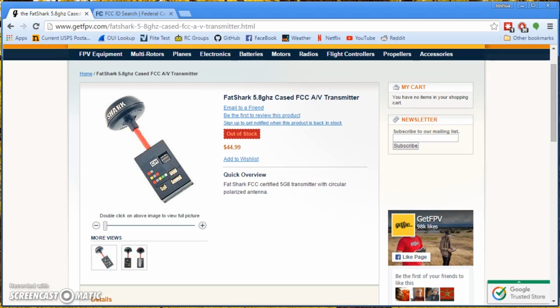In the United States, if you are going to use FPV gear, you almost always need a ham license, a technician license specifically, which is the lowest tier of ham license you can get. The exception to that is if you're using a so-called FCC certified transmitter, like the one that's up on my screen right now. And you might say, well, first of all, isn't the 5.8 gigahertz band supposed to be unlicensed? Or shouldn't I be able to operate there without a license?